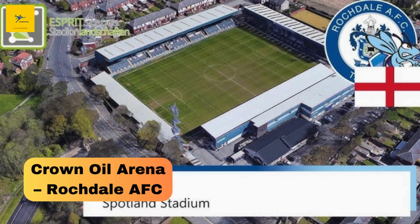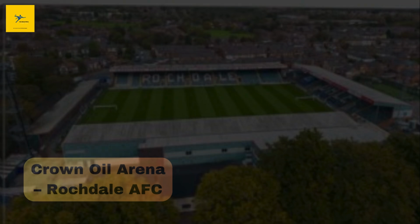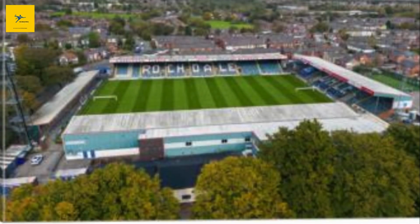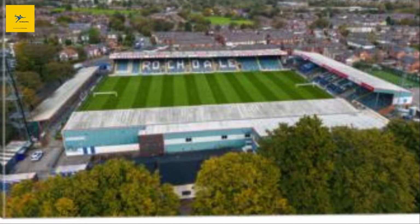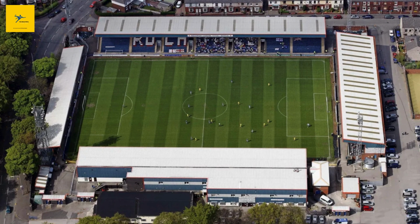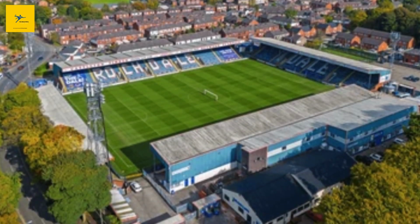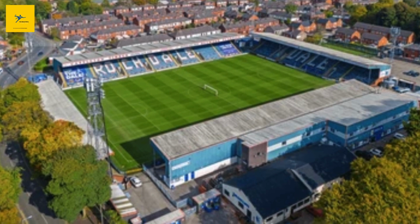2. Crown Oil Arena. This is another case of a club fighting against its surroundings. It's set in a suburb that's seen better days. Rows of tired houses, a handful of corner shops, and not much else. Even the walk to the ground feels flat. Few signs of matchday energy. Rochdale has spent years bouncing between League One and League Two and now sits in the National League.